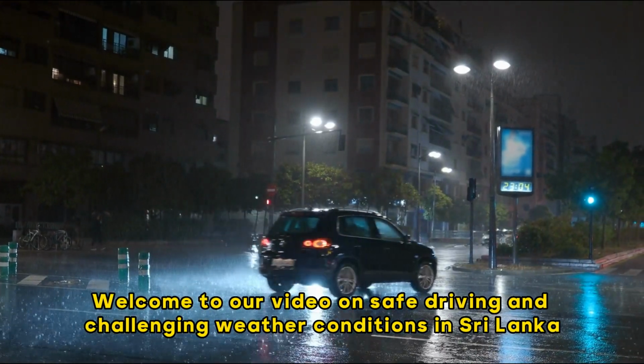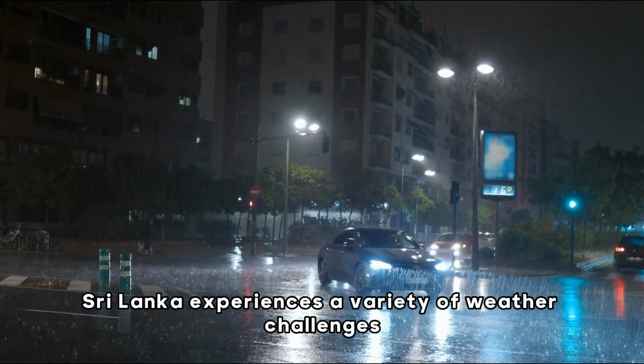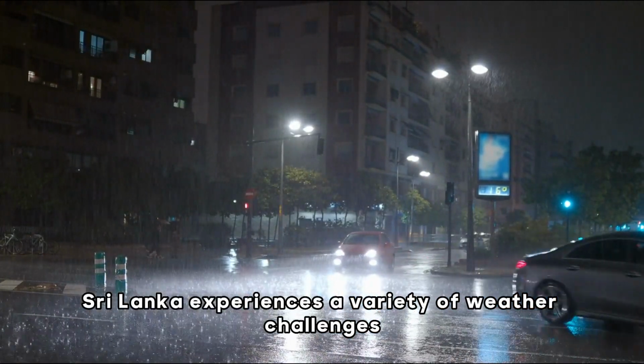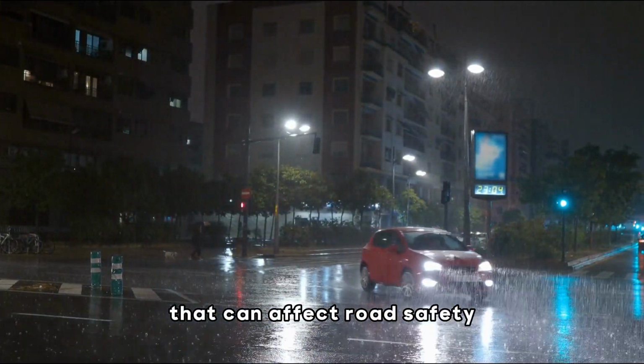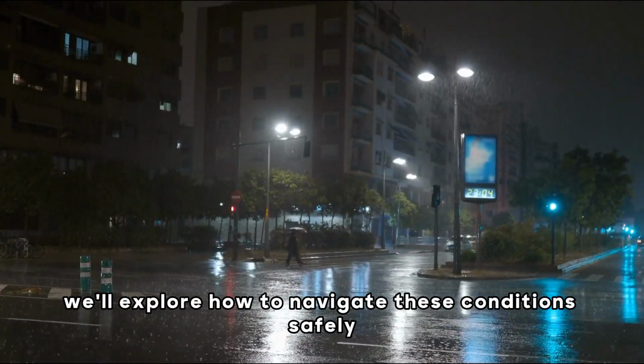Welcome to our video on safe driving in challenging weather conditions in Sri Lanka. Sri Lanka experiences a variety of weather challenges that can affect road safety. In this comprehensive guide, we'll explore how to navigate these conditions safely.